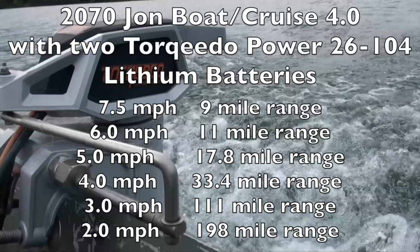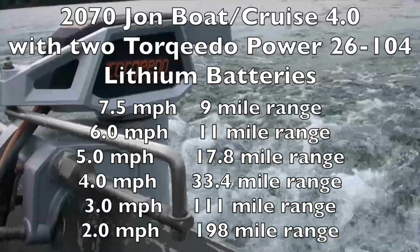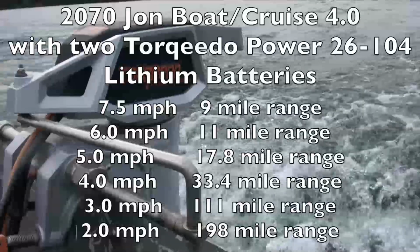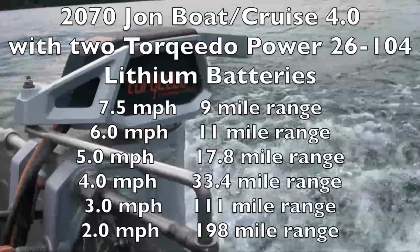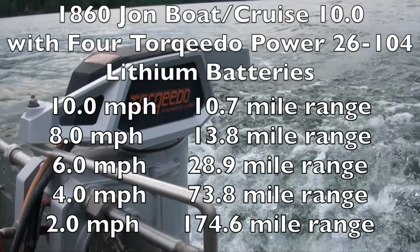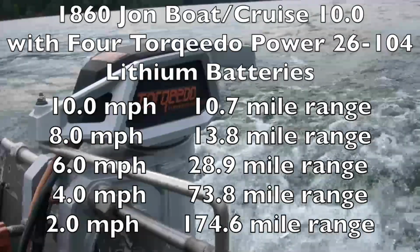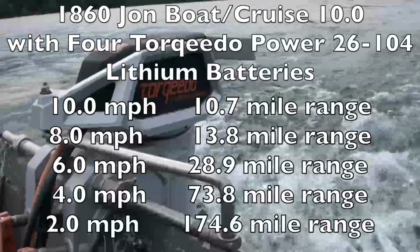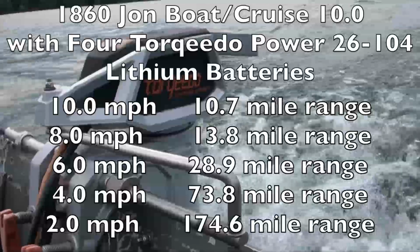So on this boat, I've got two of the Power 26 104s. On tournament day, when we fish out of Kevin's boat with the 10.0, we have 4 of those batteries for the 26 104s, so we have way more run time. A lot of times we fish up lake, so we can get up there at a decent speed and come back at a decent speed. Plenty of batteries.